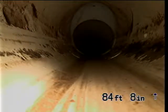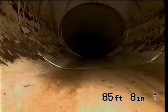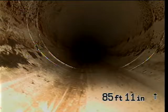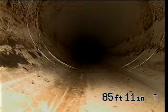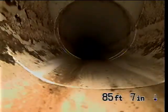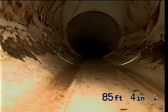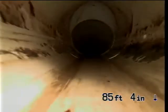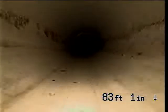So here's another cleanout, so I'll just pause the video and see if I can find where this is located. So I'll pause video now and locate this. This is, again, just located underneath asphalt, so there's no access point to that cleanout.